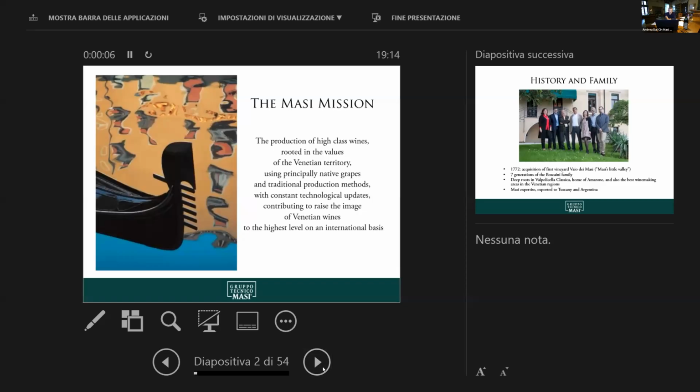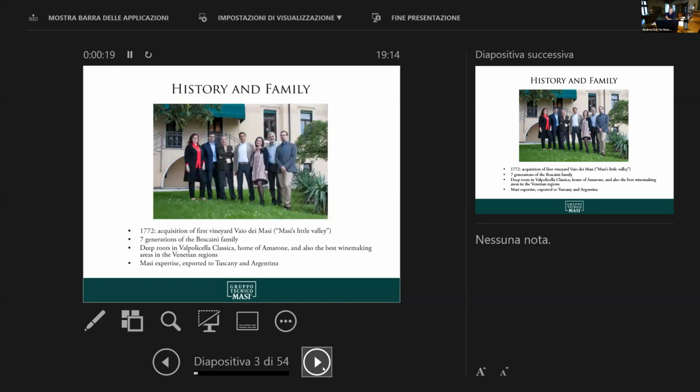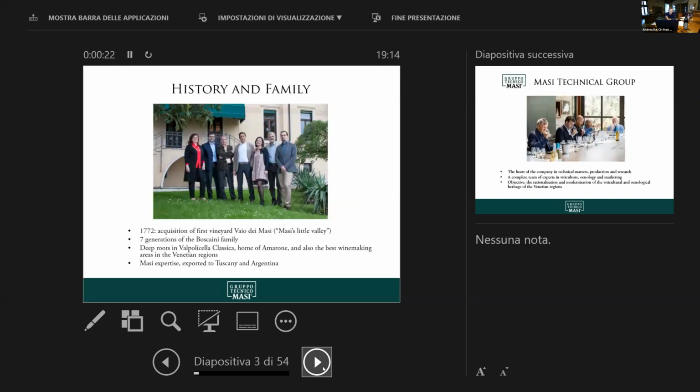Masi is the production of high-class wine. We try to make it rooted in the values of the Venetian territory, using principally native grapes. We are close to Venice and Verona, in the Veneto region. Masi has been owned since 1772 by the Boscaini family. It is a seventh-generation family, with deep roots in the Valpolicella Classica, home of Amarone, one of the best winemaking regions. A few years ago, we also expanded Masi's expertise into Tuscany and Argentina.